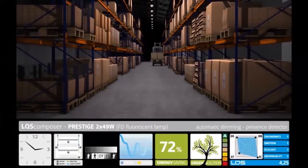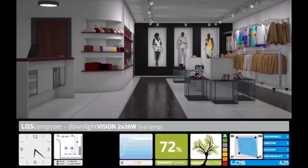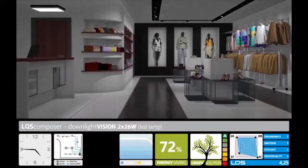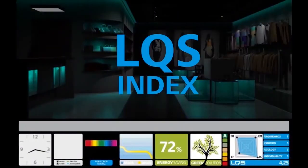We have objectively chosen more than 20 quantifiable criteria, using them to evaluate both individual luminaires and complete lighting solutions for different types of spaces. The results of this criteria is the LQS index, the higher the better.